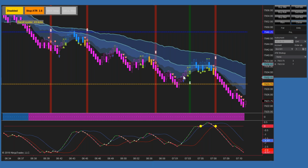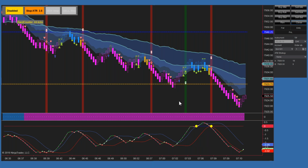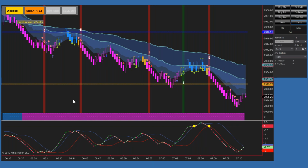Now, I've got 3 trades under my belt today, and I am profitable. So I have met my trading quota. I'm in the black. At this point, I would stop trading.